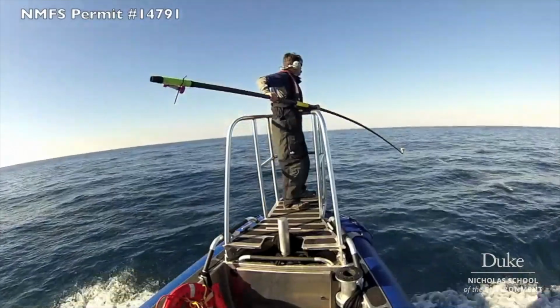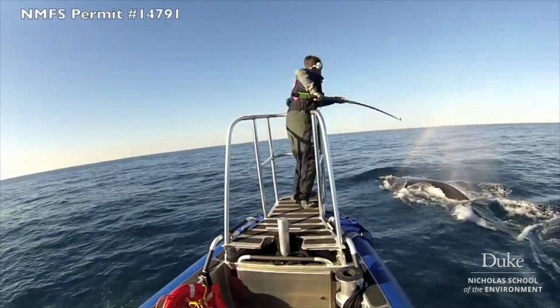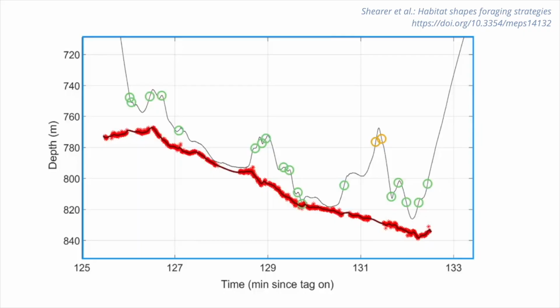So they'll just approach an animal as carefully and closely as possible and then use the pole to push the suction cups down onto the animal. They're programmed to come off after a certain number of hours, and we have to retrieve the tags to get any of the data. These tags show everything that the animal's doing.